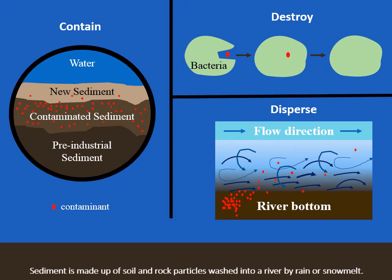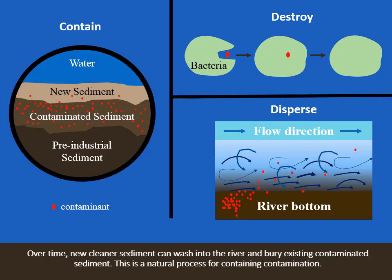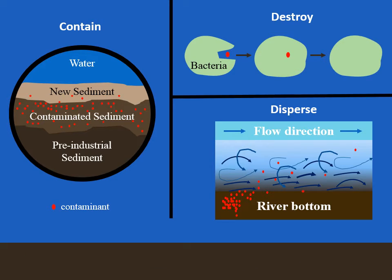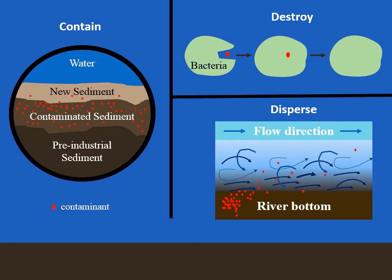Sediment is made up of soil and rock particles washed into a river by rain or snowmelt. Over time, new, cleaner sediment can wash into the river and bury existing contaminated sediment. This is a natural process for containing contamination. Natural bacteria in sediment can destroy some types of contaminants using contaminant molecules as an energy source. The natural flow of river water can eventually disperse or move contaminated sediment particles until a concentration of contaminants is no longer a threat to humans or the environment.